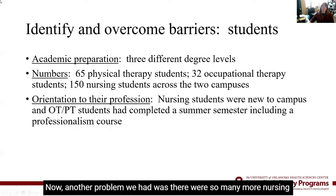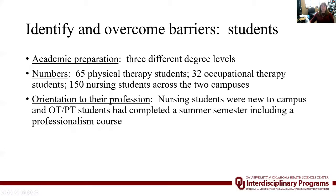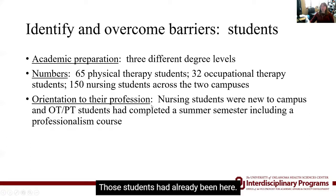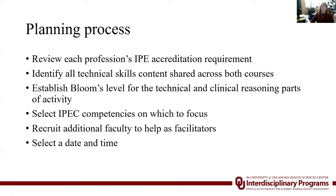Now, another problem we had was there were so many more nursing students than there were PT and OT students. But since the PT and OT students spend many of their classes together in their first year, they already had a familiarity with each other. Those students had already been here. They had spent a summer taking anatomy together. The nursing students were brand new on campus and hadn't been there at all. So while our numbers were different, we thought when you put the PT and OT together, they compared reasonably well to the numbers of nurses.